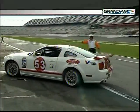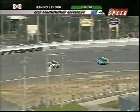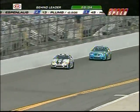That doesn't look right, does it? That looks like a dangerous drive right there. Yeah, I'd say that's a very dangerous drive. One of the Jim Click Mustangs in trouble. That is the 53 going behind the wall. Meanwhile, up front, look at this.